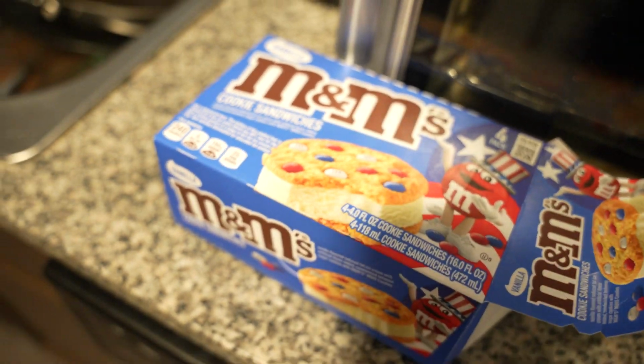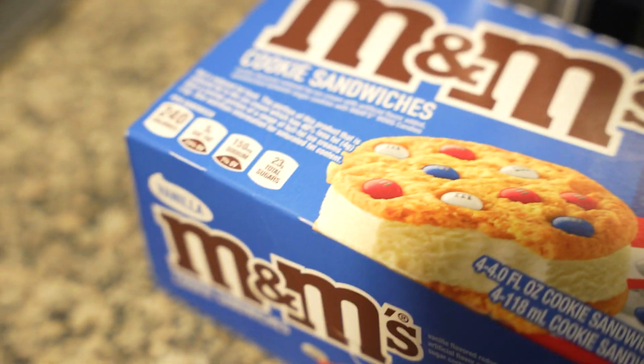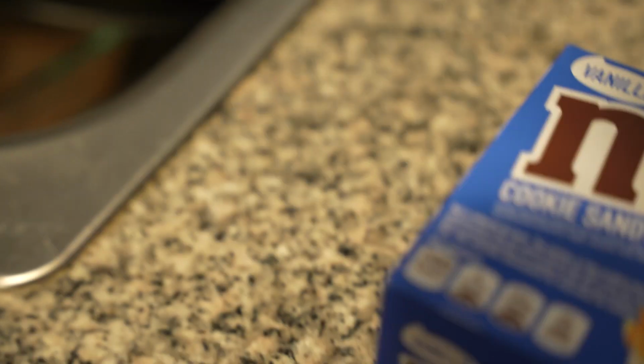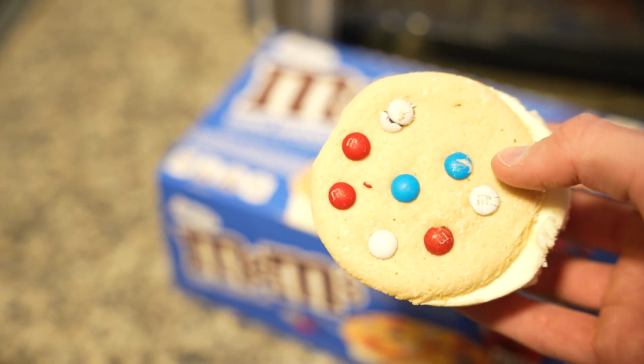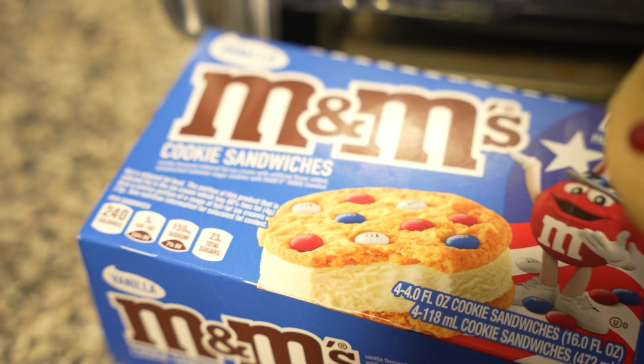So looking at the box, it looks like a nice little cookie with M&Ms and ice cream. Looks really good. It even specifically says not a reduced fat food. So I'm assuming it's gonna be one of those really good cookie sandwiches. So this is what it looks like in real life. I don't know if you can tell, but look at the picture and look at that. So just a disclaimer, if you're gonna get those, it does not look like the picture, but I'm still gonna eat it. I think they're only like 230 calories or something like that.